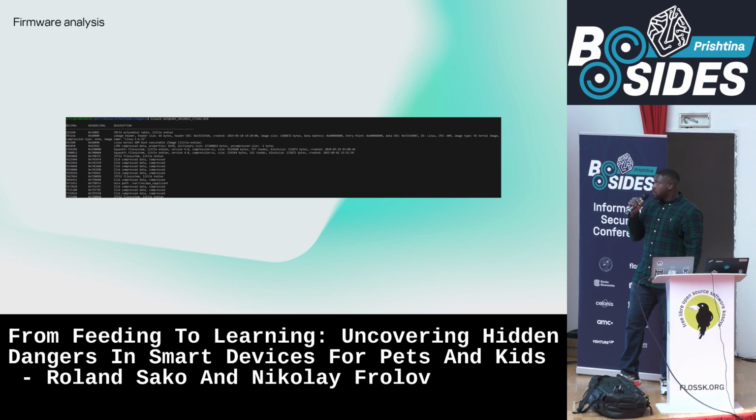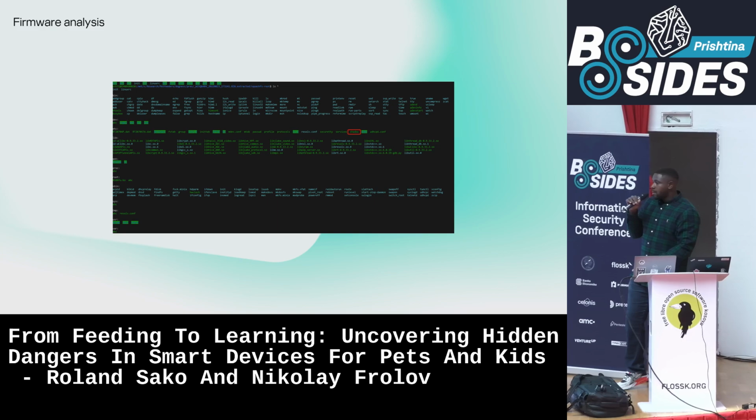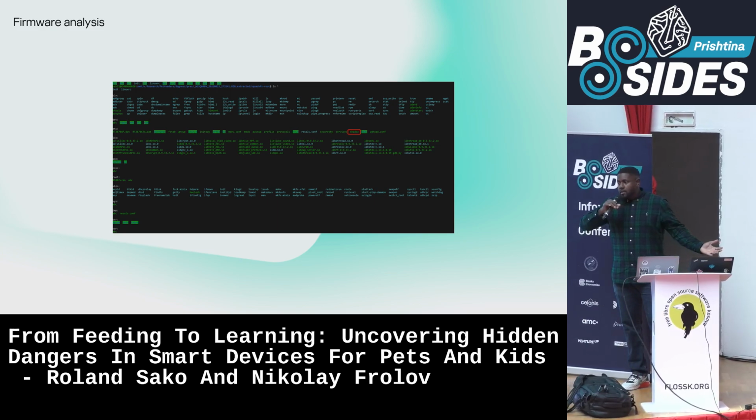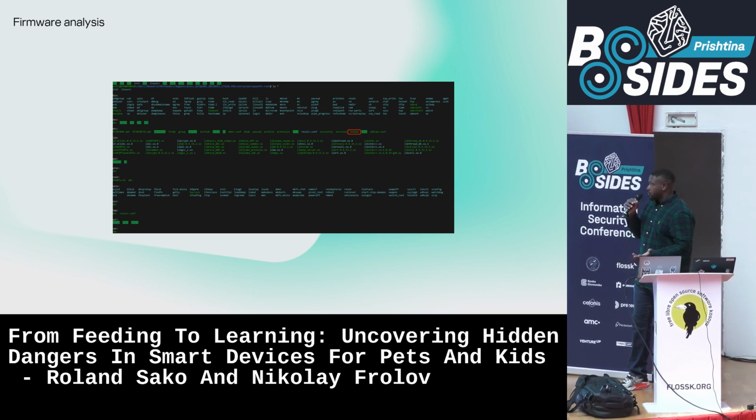Once you read everything from the chip, I used binwalk to see what is inside and extract the information. Nothing special, just an embedded Linux file system with everything that we know. Now we move from little hardware stuff to software problems. Let's say software research.